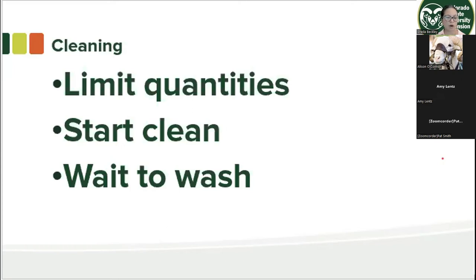And then wait to wash. Washing produce before storing may promote bacterial growth and speed up spoilage. So it's often recommended to wait and wash fruits and vegetables just before use.